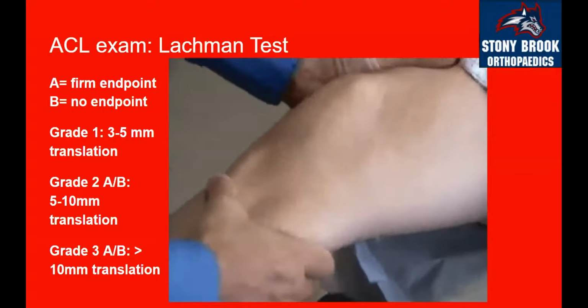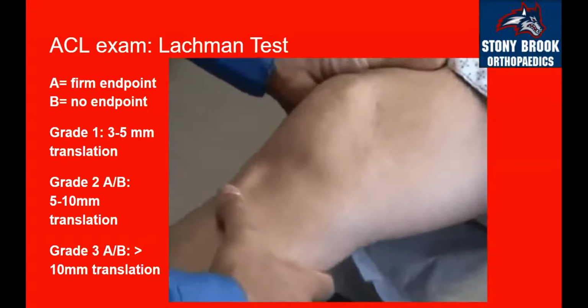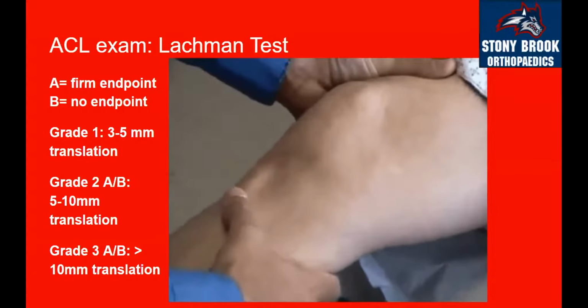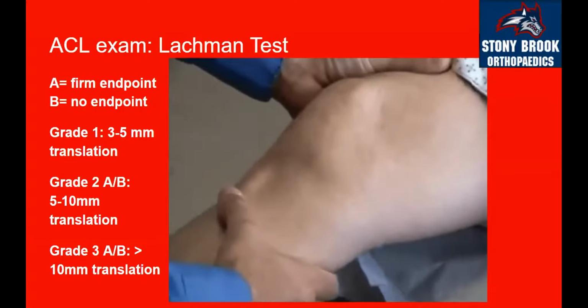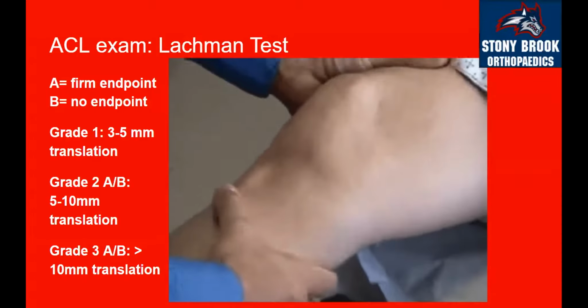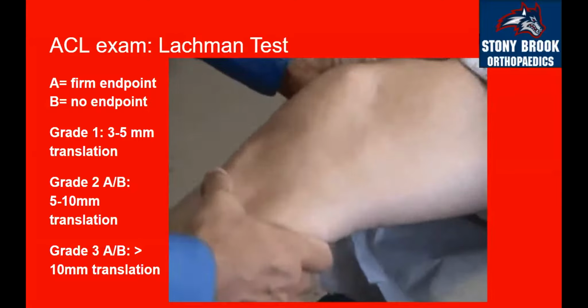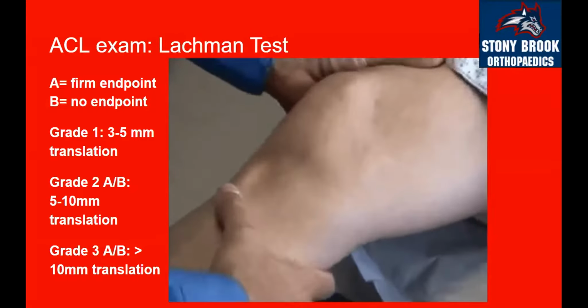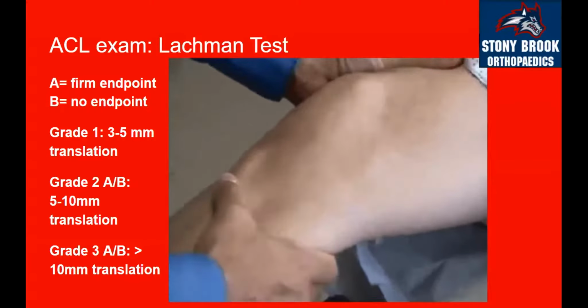So it breaks down to firm endpoint and no endpoint. And when you do have an endpoint, you want to be able to characterize that in regards to how much translation of the tibia you're actually able to achieve. Typically grade one would be 3 to 5 millimeters of translation. Grade two would be 5 to 10 millimeters, and grade three would be greater than 10 millimeters of translation.